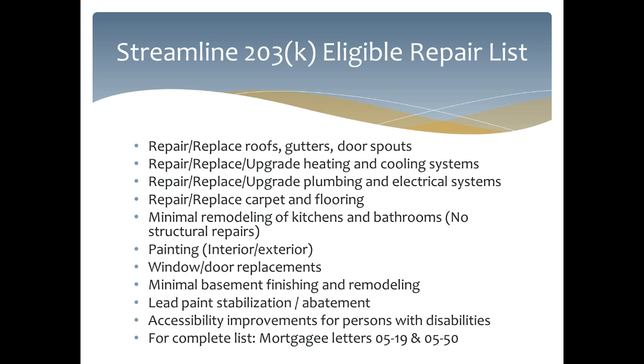There is a complete list of what is eligible for your Streamlines, for your minor repairs, in the mortgagee letters. Their 0519 and 0550 actually expands that list. So I would suggest that all of you on the call go to those mortgagee letters, take a look at them, and they have the entire list on there.